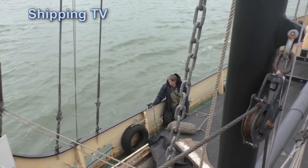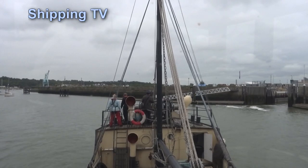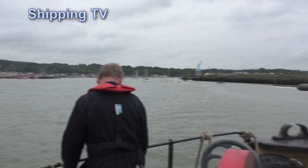The tide is still flooding, so Peter's turned the ship so she has a downstream slant heading into the run of the flood. And then we're on our way.